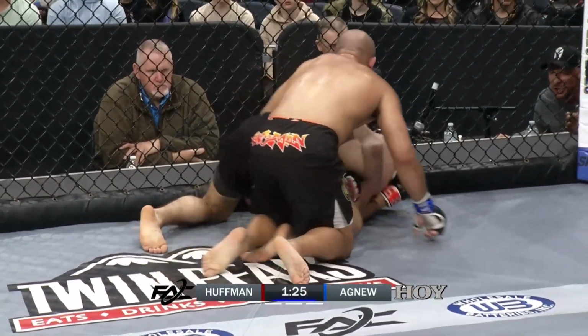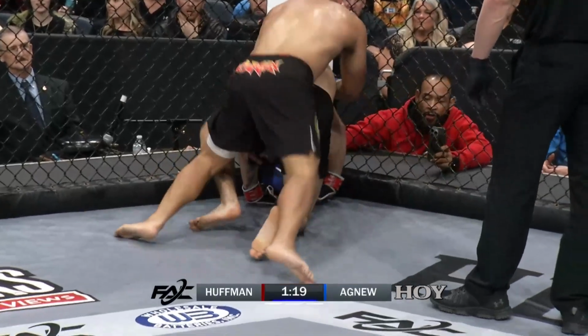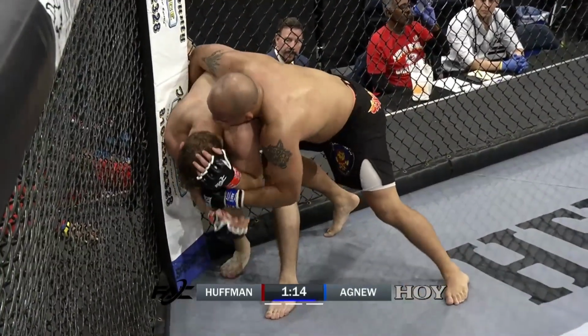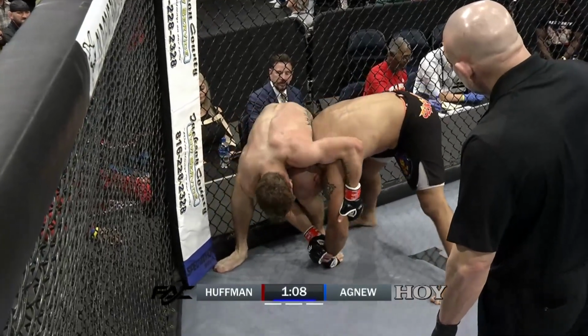And Huffman is a little bit more accepting of that position for now, but he's working his way up right by the fence. A little more than halfway through this round, and it could very well be 1-1 going into the third, so still half a round to work, and whoever excels this last round and a half could take the fight.